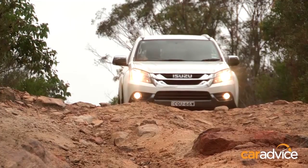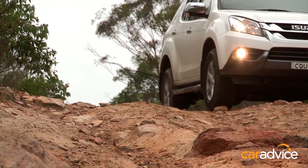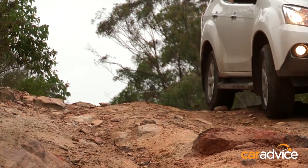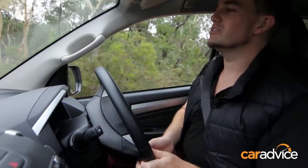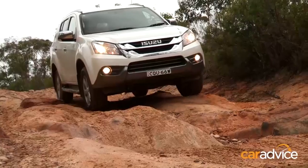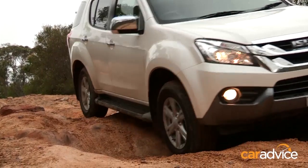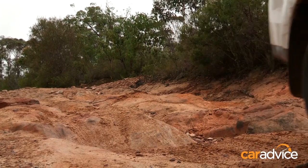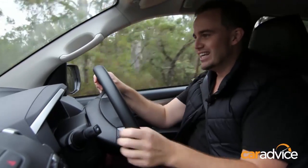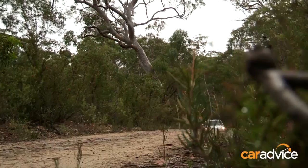Back down the hill in the MU-X, no hill descent control on this car, which is possibly a downer for serious off-roaders, but let's just see how it handles this extremely steep little section down over this rock ledge. Plenty of articulation, the back end just kicked up over that little crease, and it smiles all around. It's supremely capable. For the money, Prado buyers need to think twice.